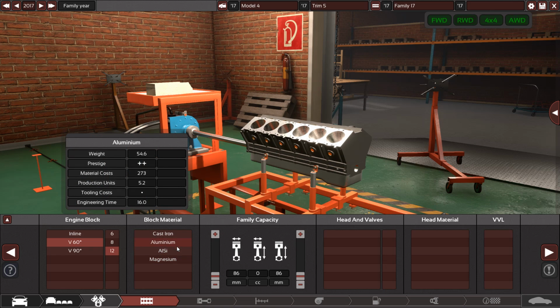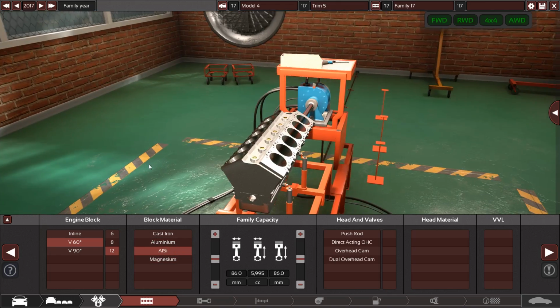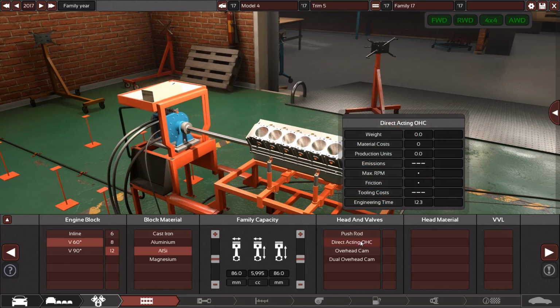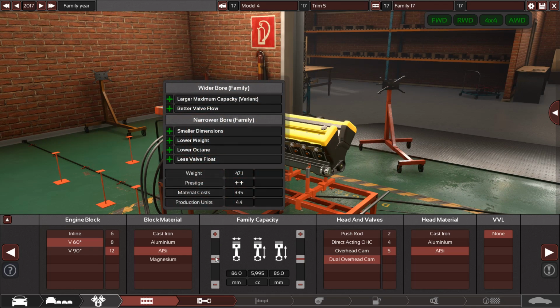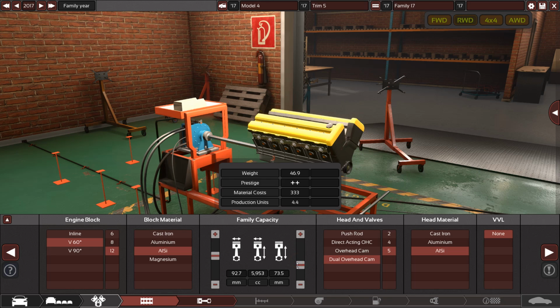I'm going to go for a magnesium block. That sounds like a very expensive way of doing things. Or we'll go for an aluminium silicate block. So it's a bit lighter than aluminium, a bit more expensive without going too absurd. We want 5 valves if we can, and again we'll keep with the aluminium engine head. Now, how big an engine do we want? We're not really that limited. Say we're not limited. We have like an 8-litre V12, so we might as well.